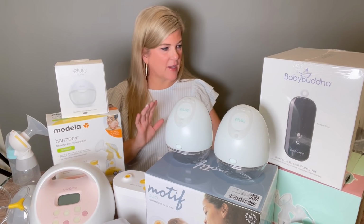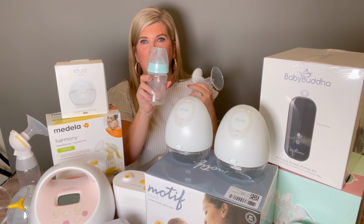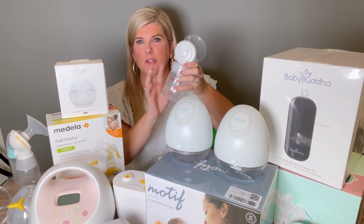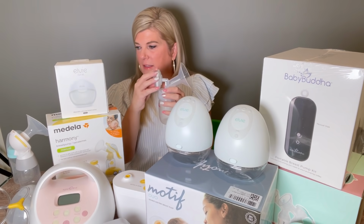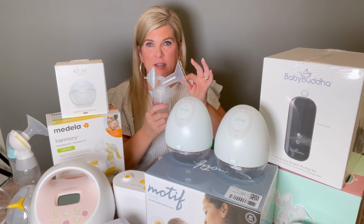You're going to get a bottle. Sometimes the bottle is going to come with a nipple on it for feeding, but sometimes they don't, but it's mostly used for collection. It's going to come with some sort of backflow protector like this. They all look a little bit different depending on the pump. You're going to get your flange set up.